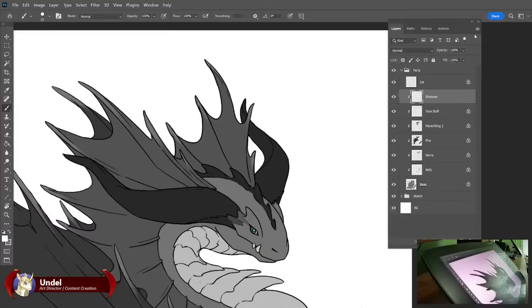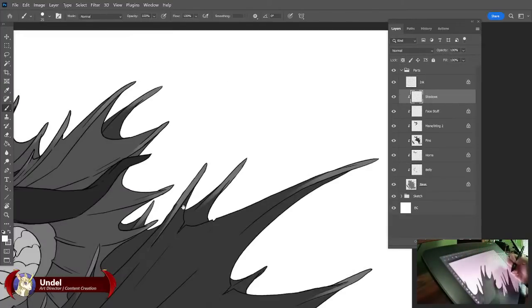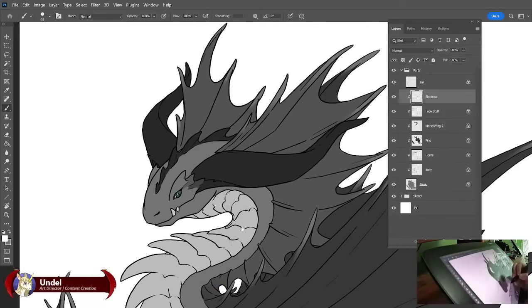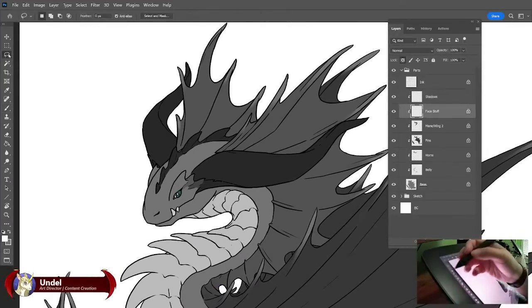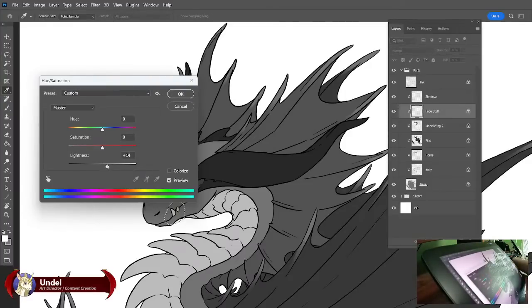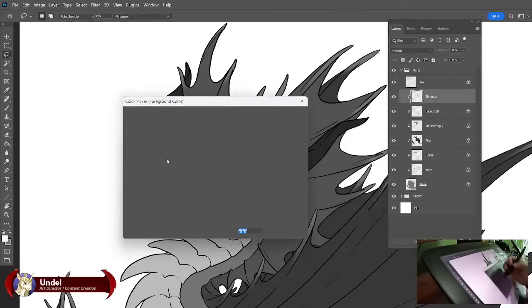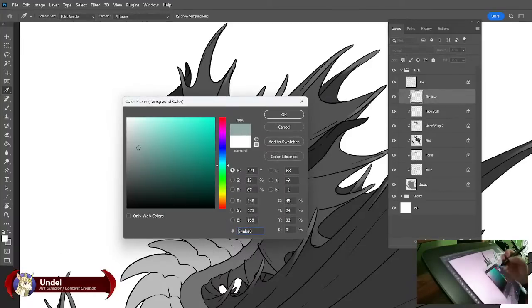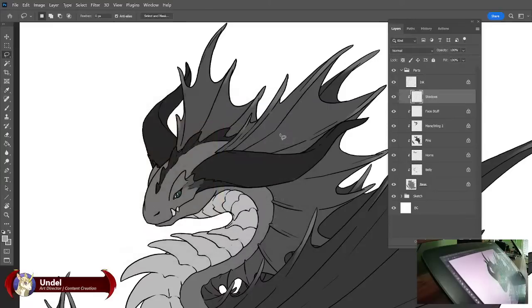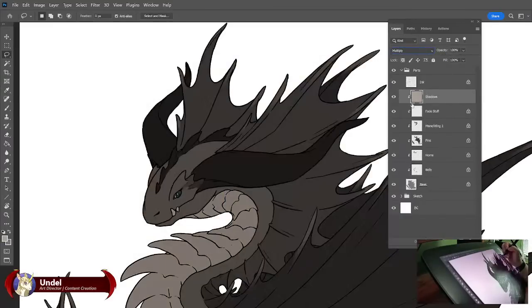I think that for the shadow layer I'm just going to flip the canvas, just to get a new look at it all. I'm actually going to lighten up those teeth. Just drag in occasionally to the dentist. And I usually shade with a medium tan, but the image generator uses its own shadow colors.